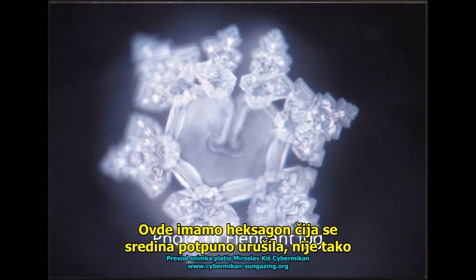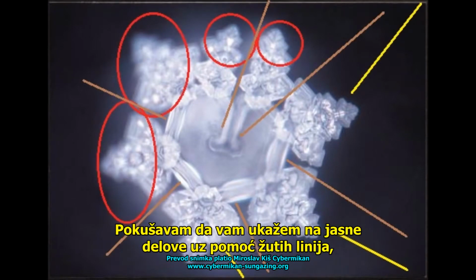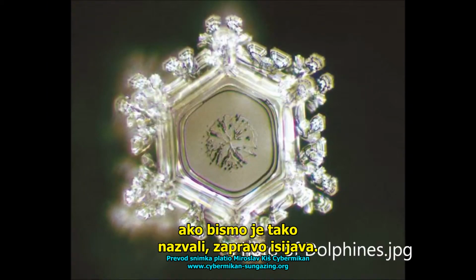Here we have the hexagon completely collapsed in the middle. It wasn't like that. We've got the blurring going on the outside, and I'm trying to show some clarity with the yellow lines and see the symmetry. See, they're very symmetric, and all the symmetry is going.